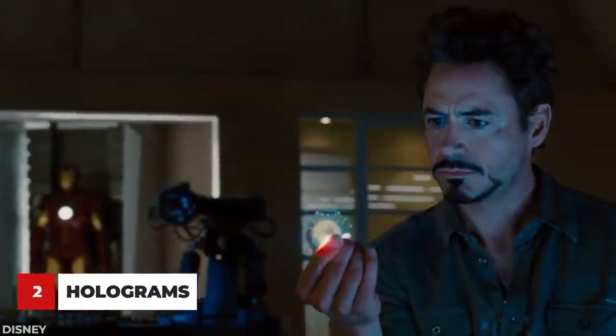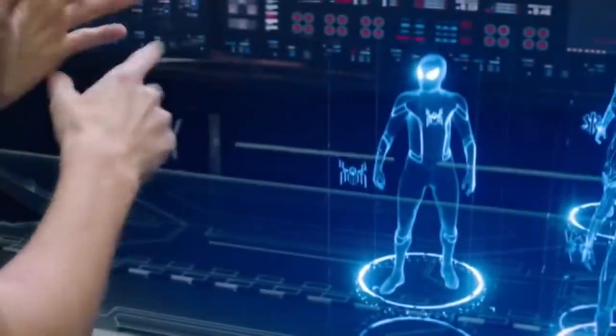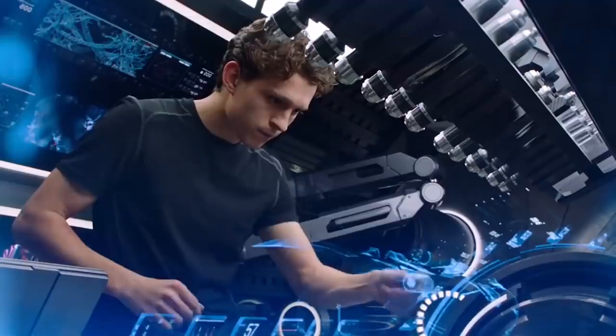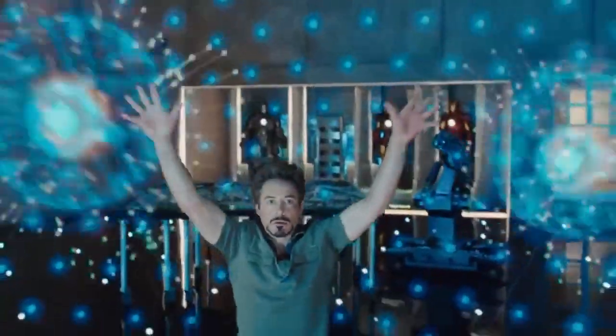Marvel moviegoers are no stranger to the incredible holograms of this cinematic universe, which means the VFX teams have to keep their designs consistent with the Marvel style while putting in a few new twists to keep the visuals from getting stale for longtime fans.